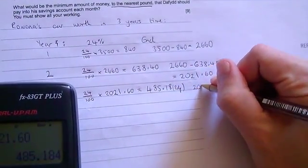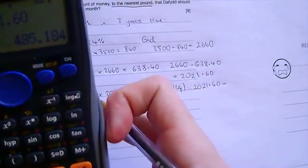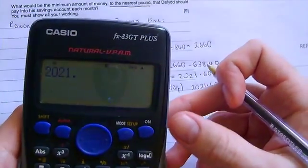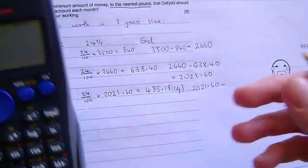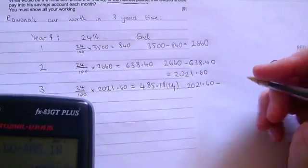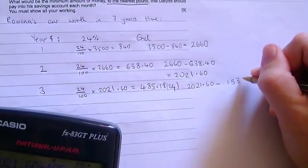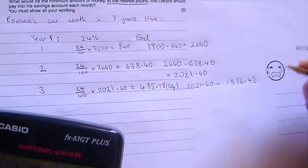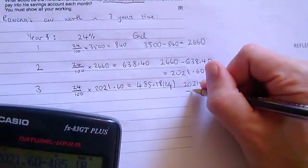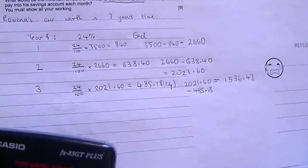So at the end of that year, that £2,021.60, I'm then going to take away that £485.18, sorry. So 2,021.60, take away 485.18, comes to 1,536.42. Okay, I've written in the answer there. So that is equal to that when I took away 485.18. And it is important that I do that because it is a quality of written communication.